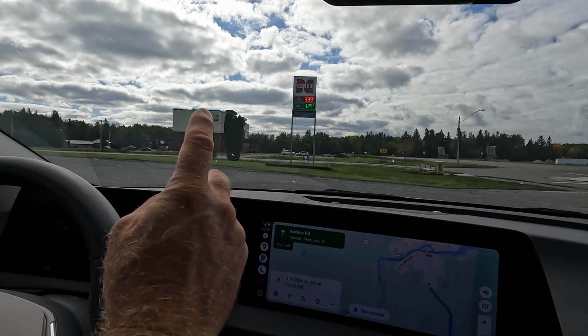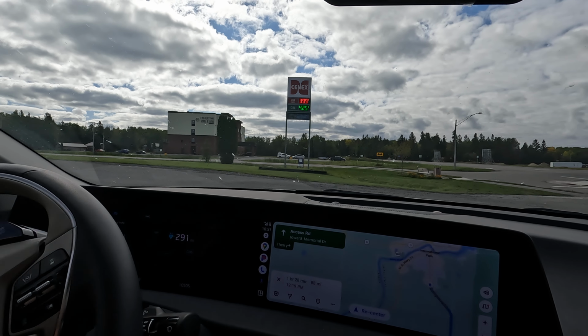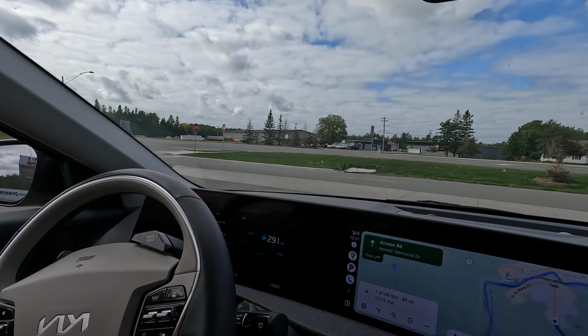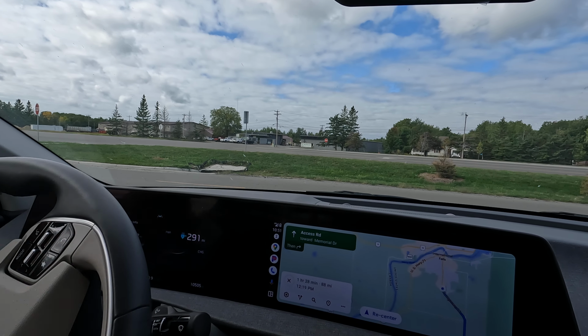So there's our new inn, the Cobblestone Hotel and Suites. That's about a year old, and it does really well. And let's see, I'm still at 100%.